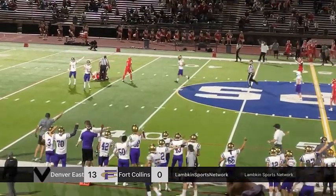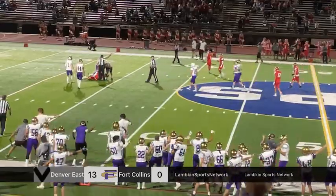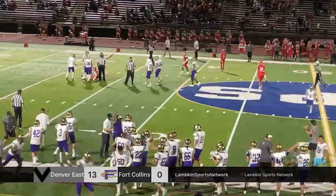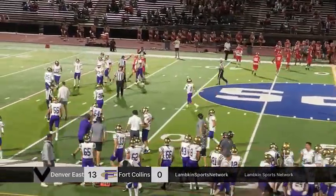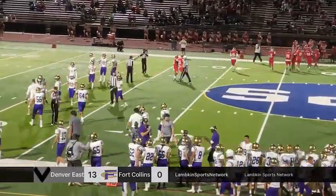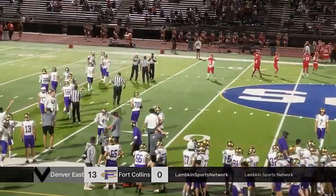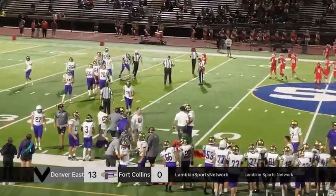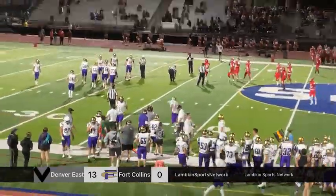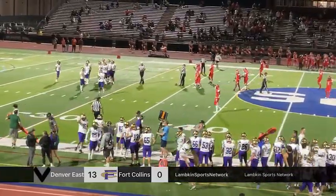Let's see what the... We're going to sort it out. Lambkin ball! They tried to go deep. They had a guy for a minute. The ball's a little bit underthrown, and Price makes a great play. Makes an adjustment. Wrestles the ball away from the receiver. And it's going to be Lambkin ball, first and 10 on the 35-yard line. Maybe the 30. Let's see where they mark it. 34-yard line. Lambkin's in business.